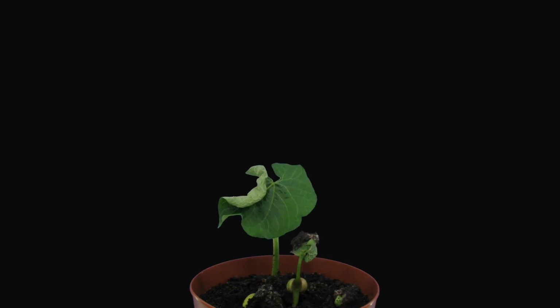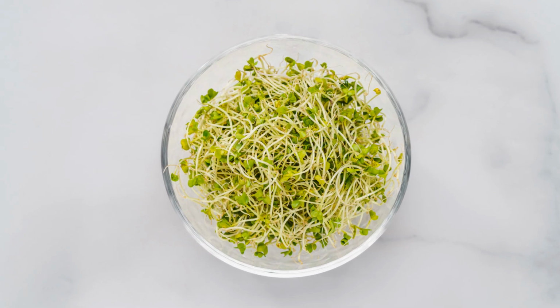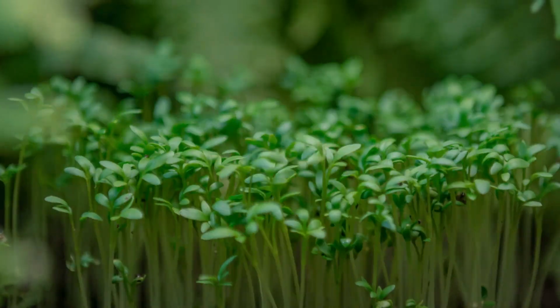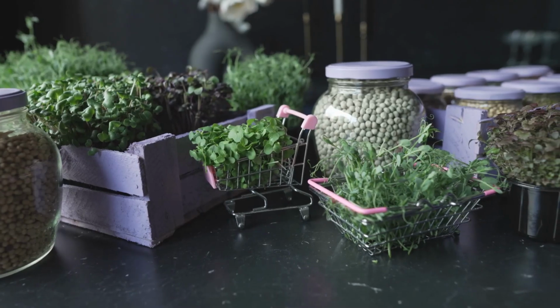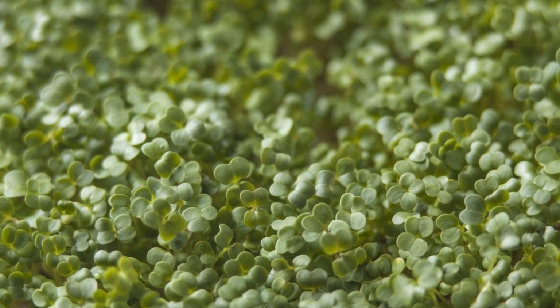This process is nature's way of arming the young plant with protection, and we humans benefit from this process as well. Research from Johns Hopkins University found that broccoli sprouts contain up to 100 times more glucoraphanin than mature broccoli. By eating the sprouts, we tap into the plant's own defense system, gaining a concentrated dose of their natural protection. It's a remarkable example of how plant biology can directly support human health.